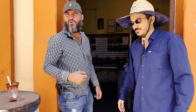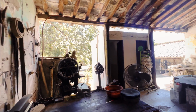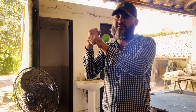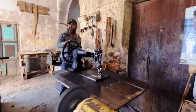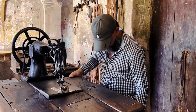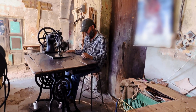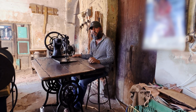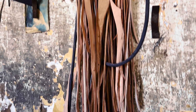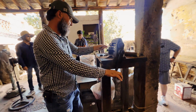My name is Jose Luis Osuna. Hey, how you doing, guys? Good afternoon. Welcome to my little store here. I want to show you what I do. In this workshop, we work handmade, because before we didn't have electricity or anything like that. Everything is manual. It's a very old machine, more than 100 years old. You can sit down here and work it like a bicycle. You don't have to go to the gym. You can do it here. You put it on like this, like a car, like a brake. You put it in here.